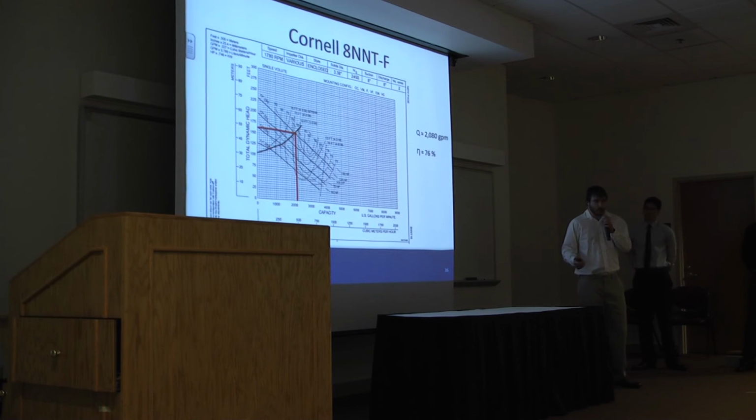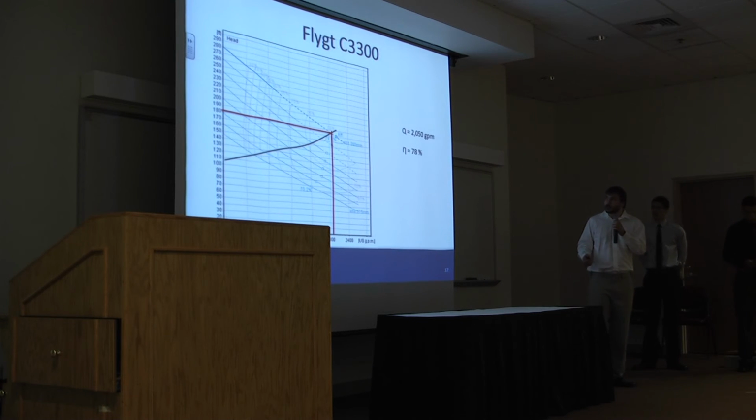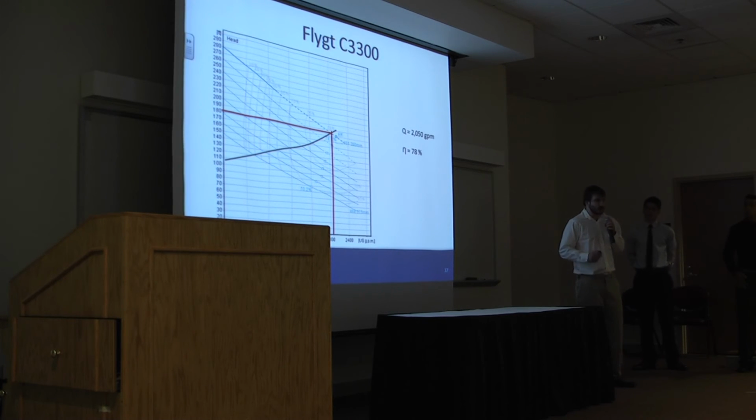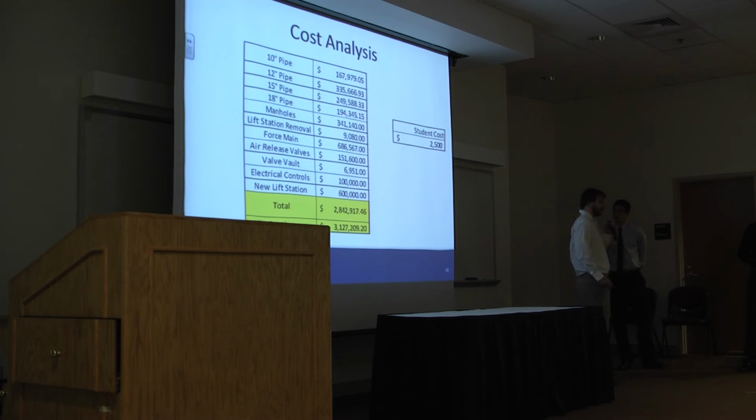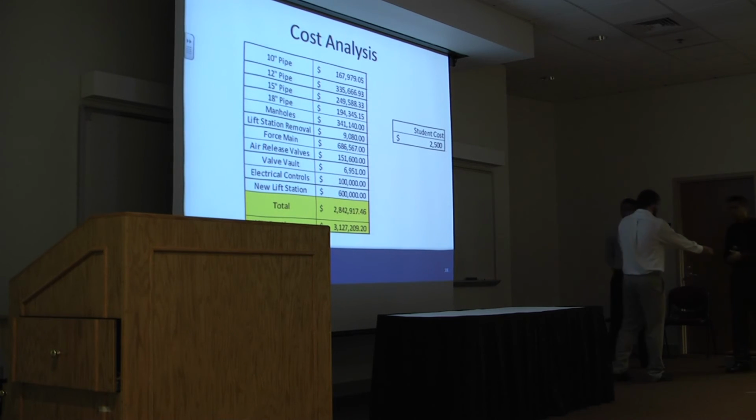This other pump from Cornell has about the same flow capacity, but a much higher efficiency of 76%. And this is the pump that we decided to go with. It provides just about the same amount of flow with just a little bit more efficiency, which is why we chose this pump. And now I'll give it off to Ben to talk about the cost analysis.